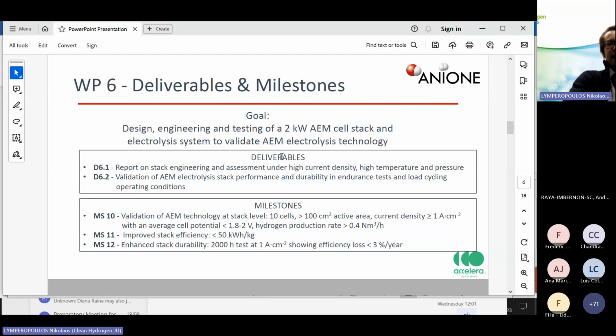On the project, like all of us, we were aiming to deliver a 2 kilowatt AEM electrolysis stack and system for AEM technology testing. We were aiming at a 10-cell stack with an active area of 100 square centimeters, aiming at current densities of 1 amp per square centimeter at a potential of 1.8 to 2 volt. We have some efficiency targets and of course also the durability testing.